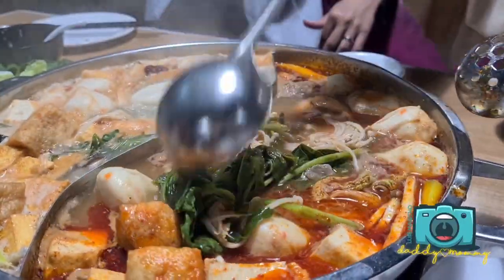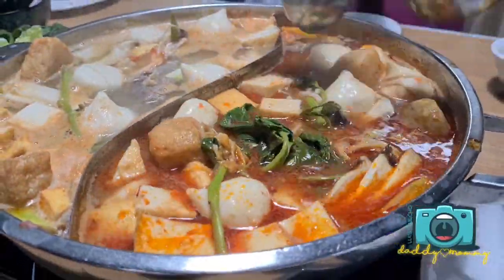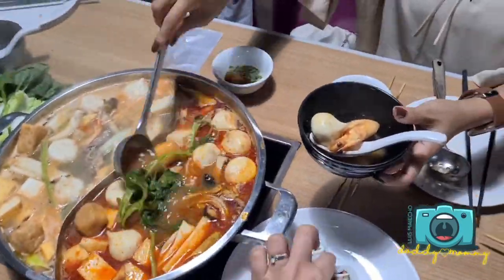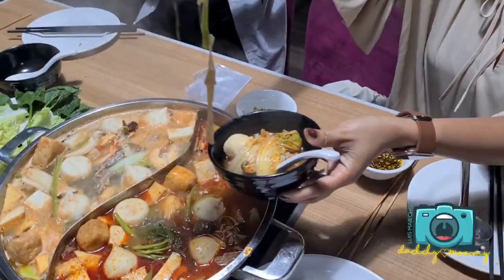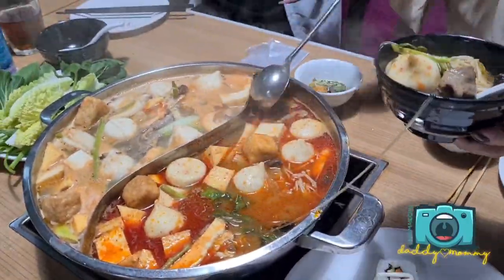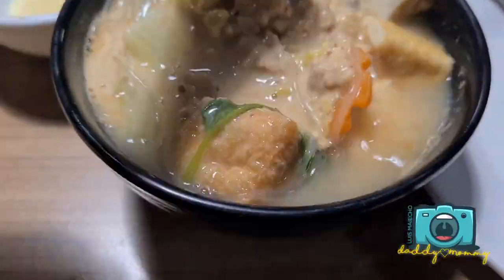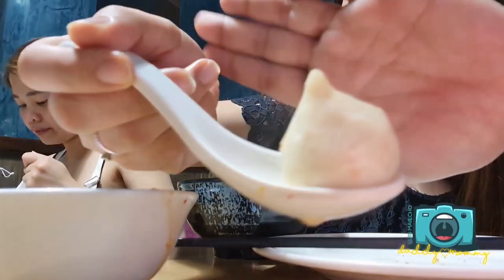Ooh, la la. Yeah. Yummy. And now let's dig in. Let's put the peanut sauce. What's in the hot pot? We have a snow crab roll.